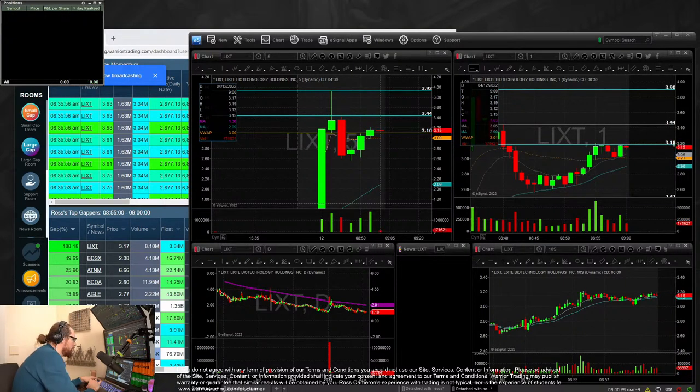So I'm going to switch to my main account and trade it over here as well. Hold the position there, watching for an add over 3.20 for the breakout. Order for 5,000 shares. Or if I could buy the dip off of 3, that'd be okay too.